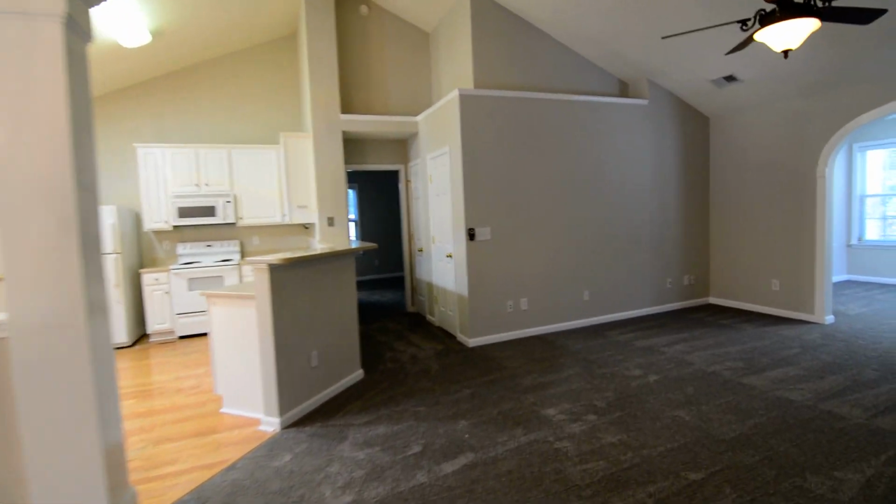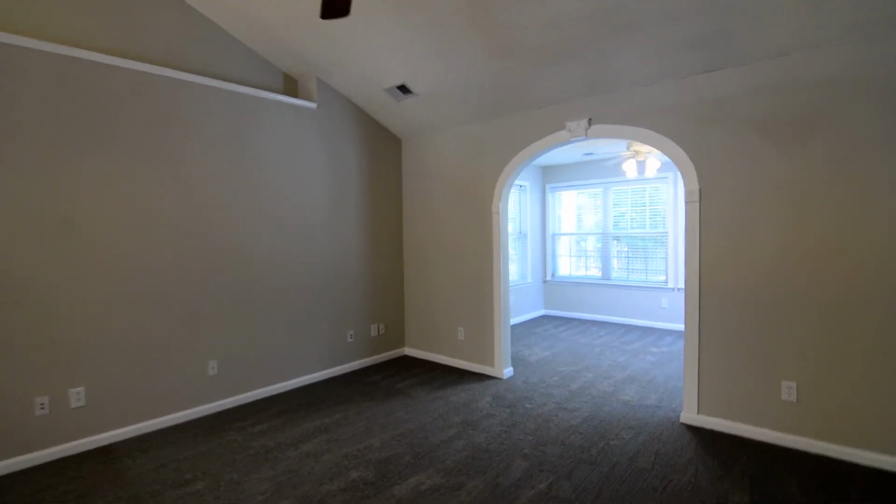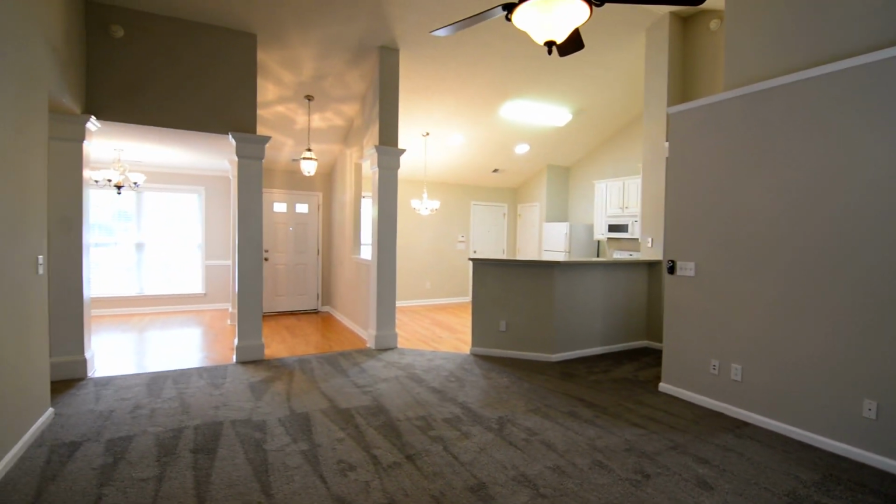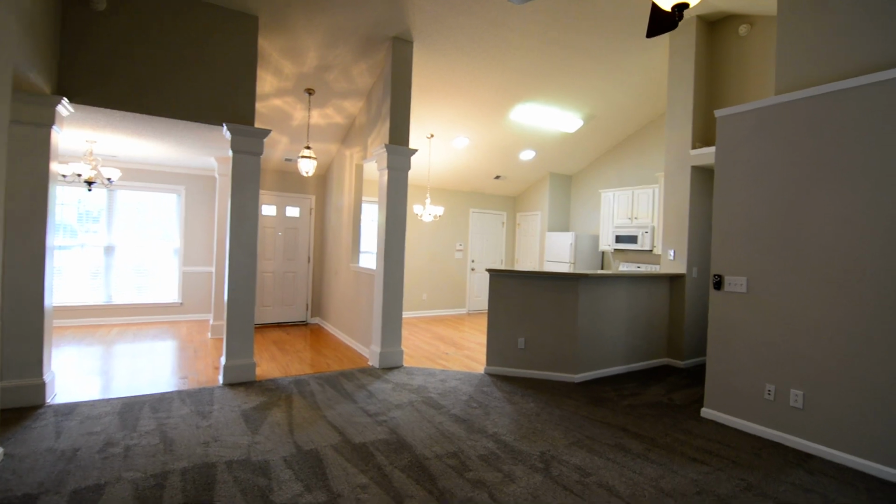So that completes our tour of this home. Again, the address is 155 Silverwood Trail in Northeast Columbia. You can find out more information on this home by visiting turnerproperties.com.